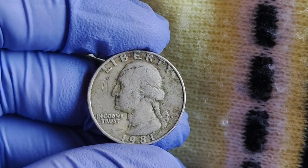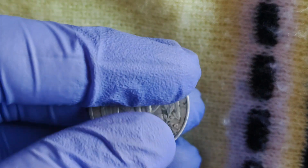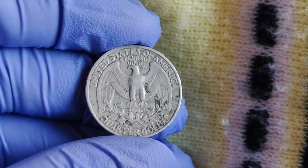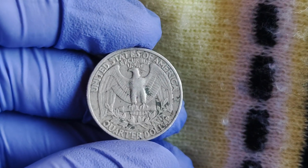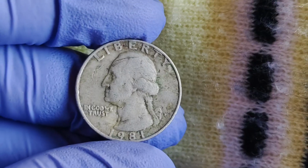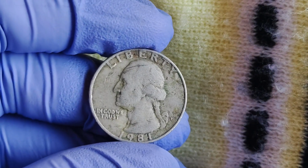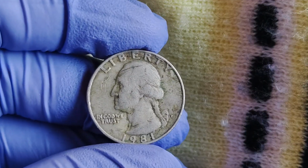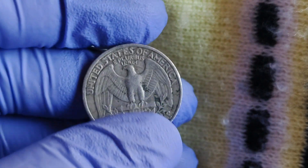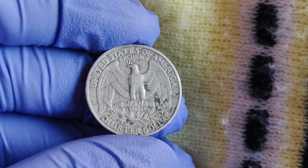Online forums exploded, calling it the most shocking modern quarter discovery in decades. Suddenly, every collector in America began checking their change, terrified they had thrown one away years ago. One man's pocket change became a million-dollar miracle. And for weeks after the sale, the coin world buzzed like electricity. People who had ignored 1981 quarters their entire lives were now searching drawers, glove compartments, coffee cans full of old coins. The energy was wild, unpredictable, inspirational.